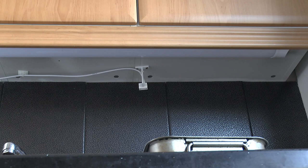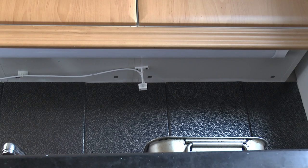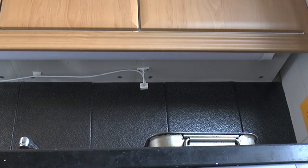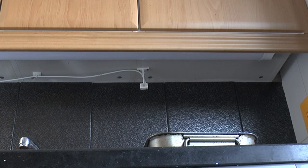And while I'm down here looking up, there's a printed holder for a little miniature PIR sensor. So I use that in conjunction with another MCU which just sits on top of the kitchen cabinet to turn the lights on.